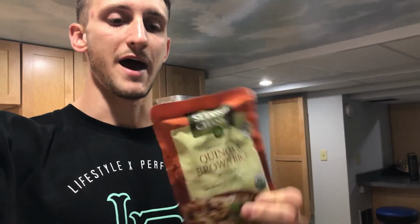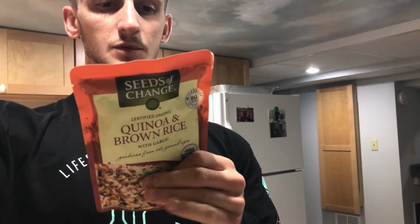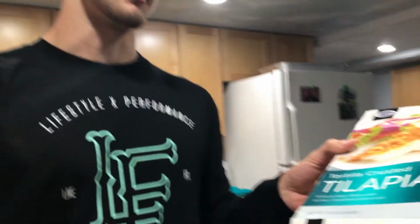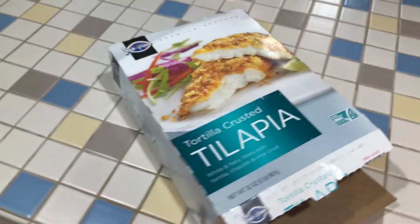All right, guys, so I just got home, about to have my next meal. First, I'm going to make this quinoa and brown rice. This little packet, I just put in the microwave for a couple minutes, and it makes 2 cups of rice and quinoa. That'll be almost 100 grams of carbs, so that'll be really good. And then for my protein, I'm going to have some tortilla crusted tilapia. I have the oven going, so I'm going to put those in there.